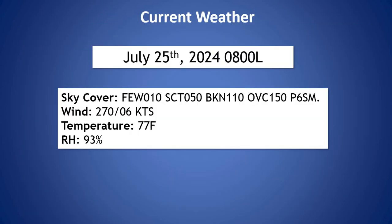Looking at current conditions this morning, just a few clouds around 1,000 feet, scattered deck at 5,000 feet, broken at 11, and overcast at 15,000 feet. Winds light out of the west at 6 knots, temperature at 77 degrees, relative humidity is at 93%.